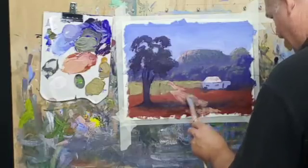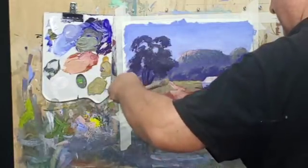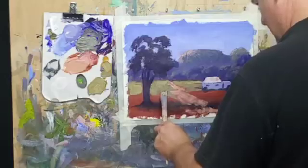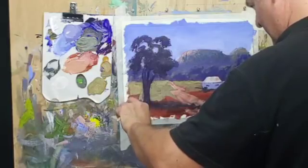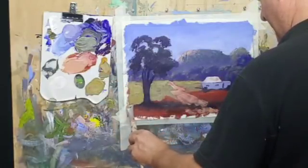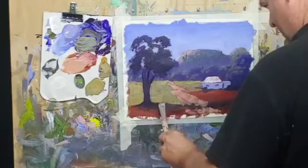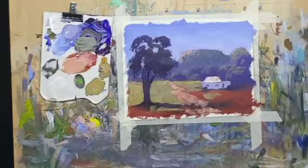See, I had different colours and tones on my brush there, which are coming out, which is good. Stand back and have a look. Yep, that's starting to work.